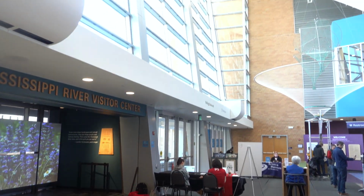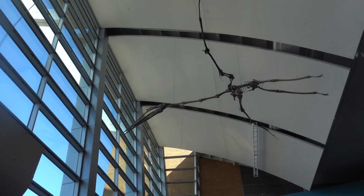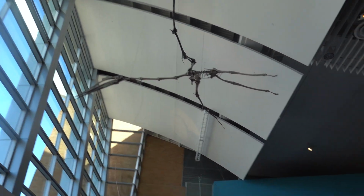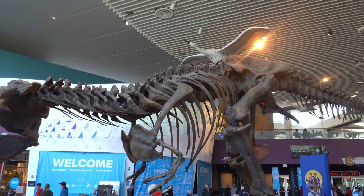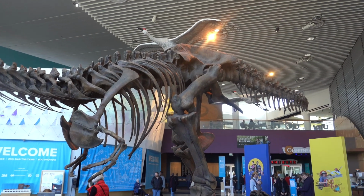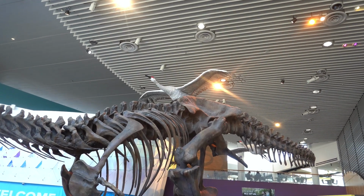And there's where we came in. I don't know what the deal is with this. They've got these rope swingy things going on. There's a huge pterodactyl. You're greeted by a Tyrannosaurus Rex coming in. That is absolutely fascinating. And look, they've got birds floating above it as well.